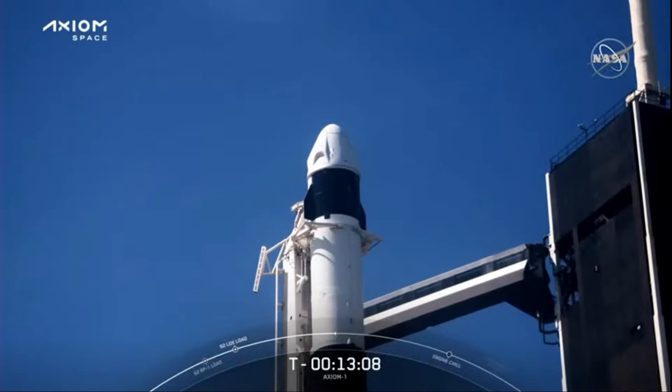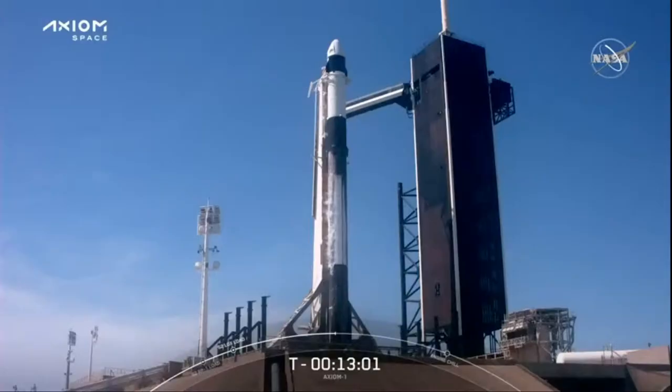Now we load the liquid oxygen as late as we can in the countdown. It's densified, that means it's ultra cold, well below the boiling point of liquid oxygen. That lets us put as much as we can on the vehicle for performance, and getting it onboard just before liftoff means it won't warm up, where you start to lose the ability to put liquid oxygen into the tank in the quantities we want. So it stays nice and cold, it doesn't bleed off, and that gives us the performance we need on Falcon 9.